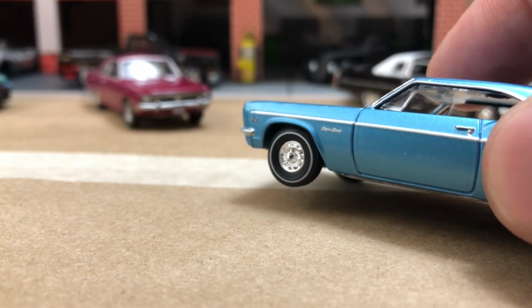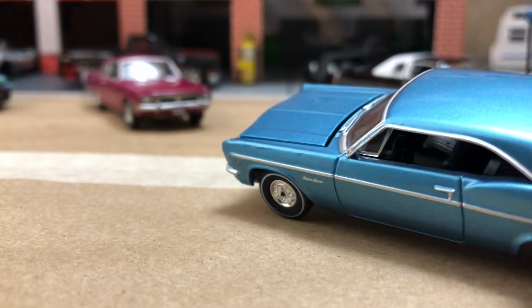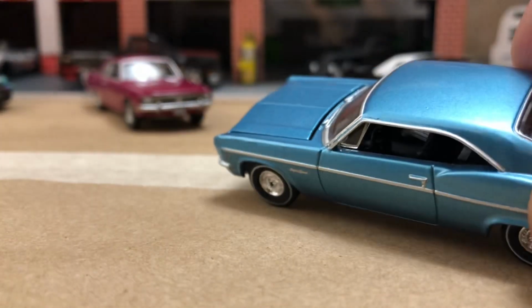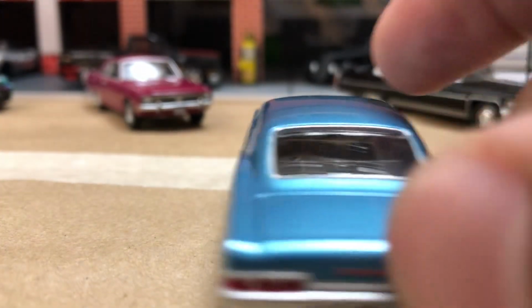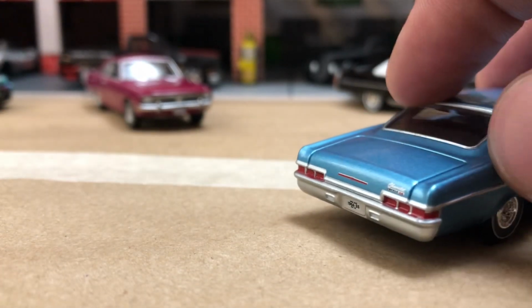You got your quarter panel badge right there. Nice deep groove for the door detail. You got your quarter window there. Interior is black. You know, I'm gonna see real quick. It's a bucket seat car, not bench. So it's got the center console option. It's a pretty fairly high option car. It's got the full wheel covers on it.